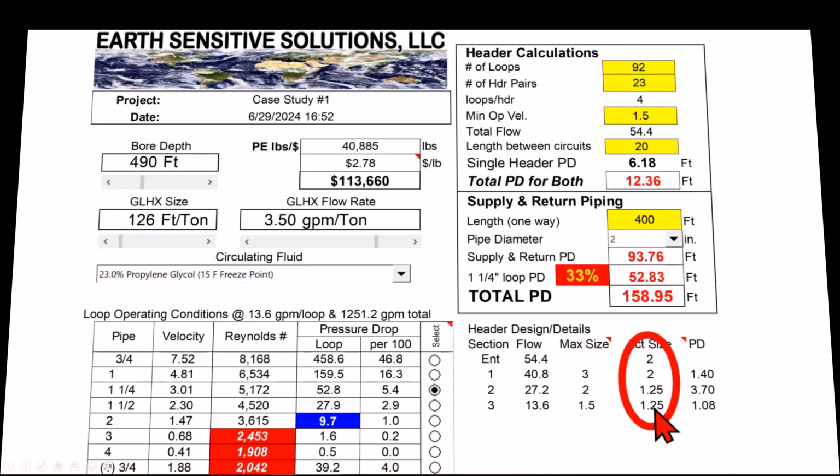However, we do override what the program suggests or calculates as a maximum, and we can reflect the actual sizes that were called out in the design document. So we can enter those numbers.